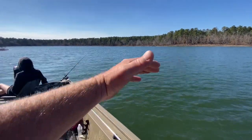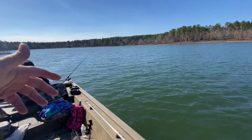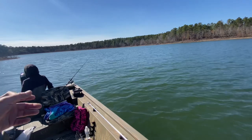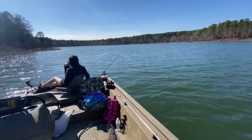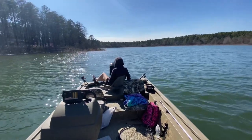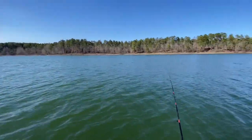So as the boat goes across and we're picking them up, they'll maybe spook a little bit with the boat, but then they'll gather back up and they'll see that bait, they'll come up and grab it. So that's what we've got going. Just a little trolling for these crappie.